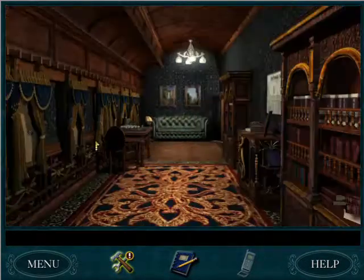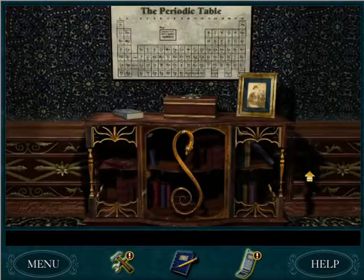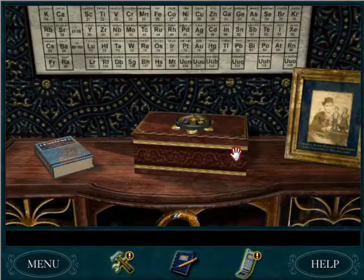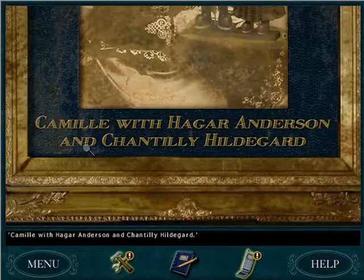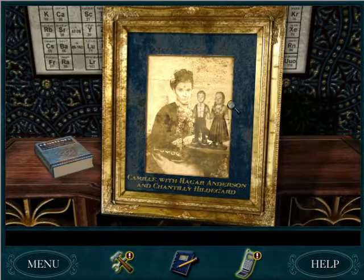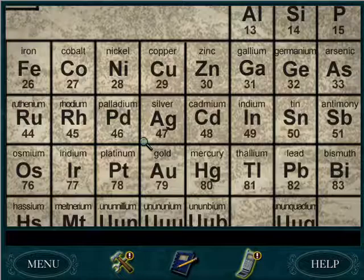But yeah, look at this wallpaper. Isn't that gorgeous? That royal blue. Oh, I'd love wallpaper like that. What is this? That must be Camille. Camille with Hagar Anderson and Chantilly Hildegard. Oh, they're dolls. Okay. So, Camille had a bunch of dolls, it looks like, and she named them all.